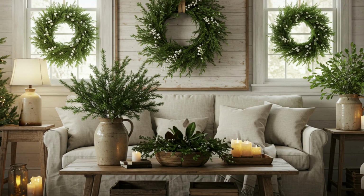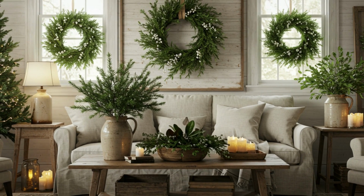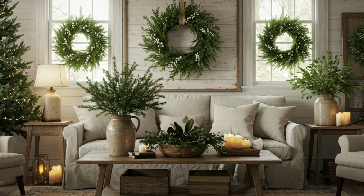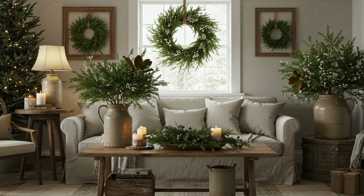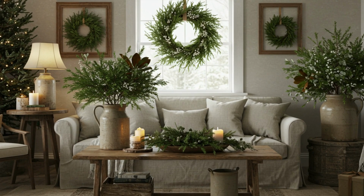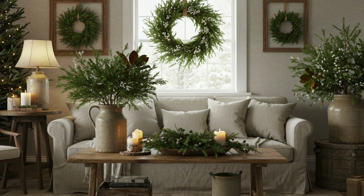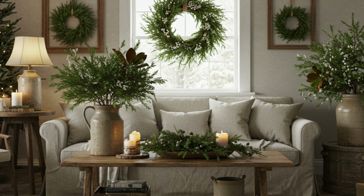Hang an oversized wreath above the sofa using wide burlap ribbon, keeping it simple with just greenery and perhaps white berries. Tuck smaller wreaths inside empty picture frames, leaning against the wall for unexpected charm. Remember, farmhouse style embraces imperfection, so let some stems cascade naturally rather than forcing them into rigid arrangements that feel too formal or contrived.